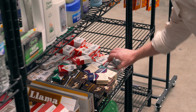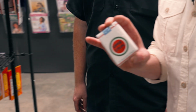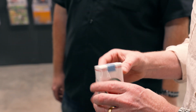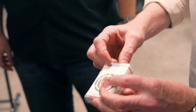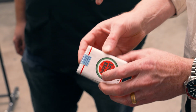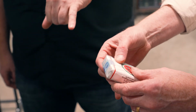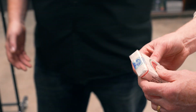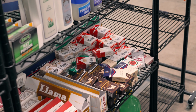Oh my gosh, Lucky Strikes. Upper Stripe. That is right. Yeah, there's your import stamp. Mm-hmm. And some of these, they actually go through the process of making period correct tax stamps for different eras. Sure. Of course they do. Yeah, right. And then you have other brands as well. Tilworth, classic. My favorite is Llama.